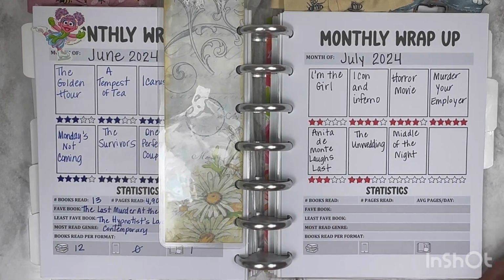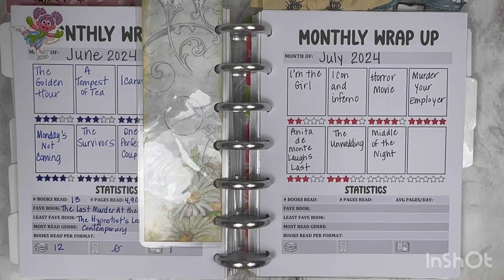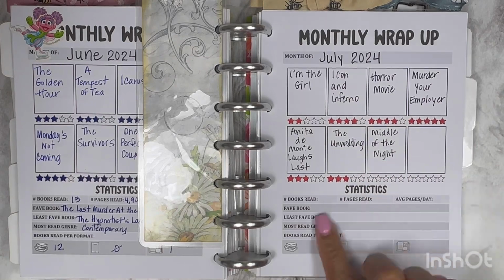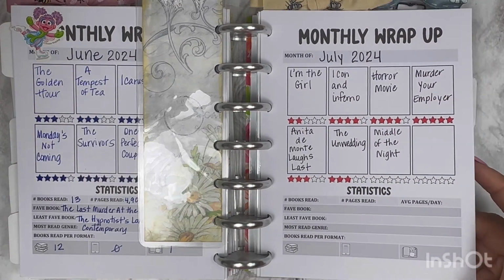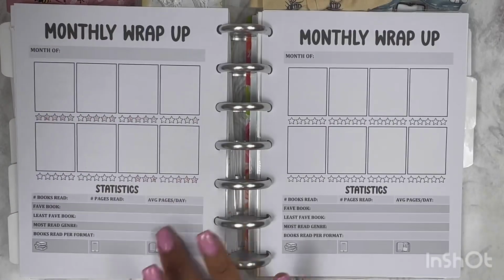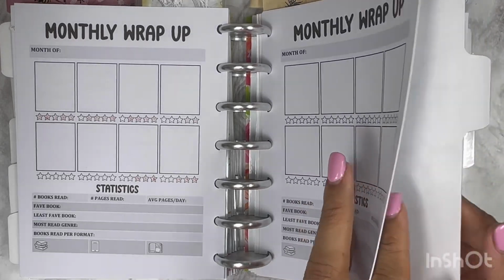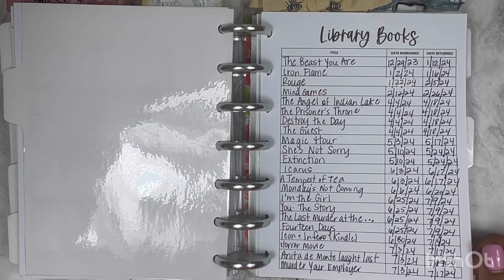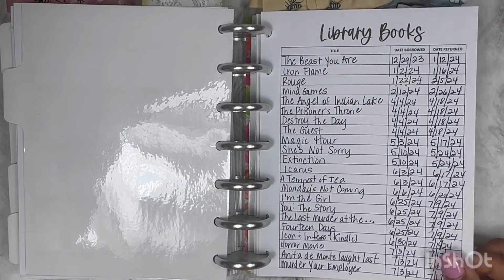When I go to update my book planners, I'll mark the book I read and then the rating. I already wrote in the one I read in the middle of the night. I'm just waiting to finish it up, which will probably be today, and wrap it up. And then I have my library books. I do check out a good majority of the books that I read.